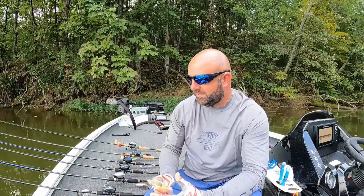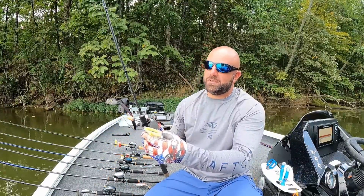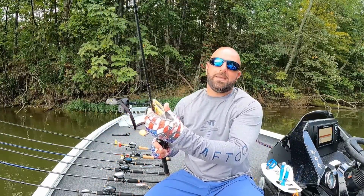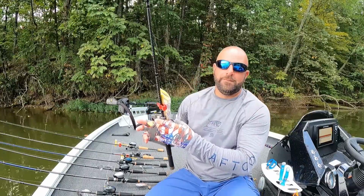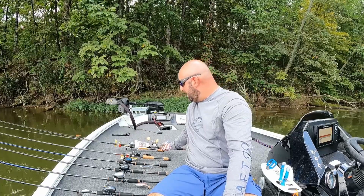But man, I love the Tennessee shad color. Don't know why they discontinued it, but there is a chance, guys. There is a chance it's coming back. I will keep you guys updated for sure on that. So again, Bomber Square A is one I always have tied on.